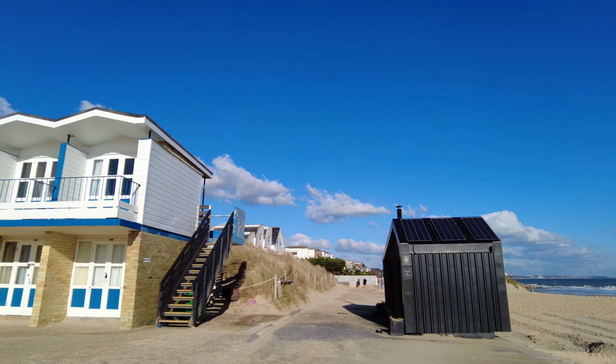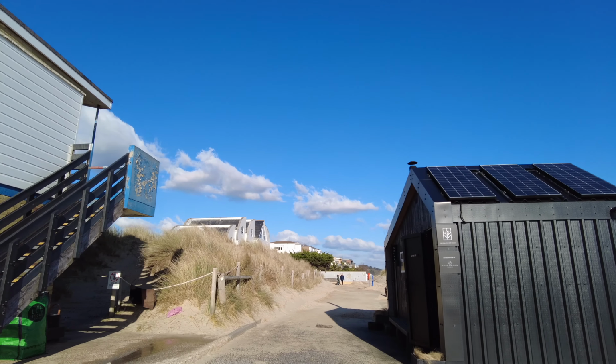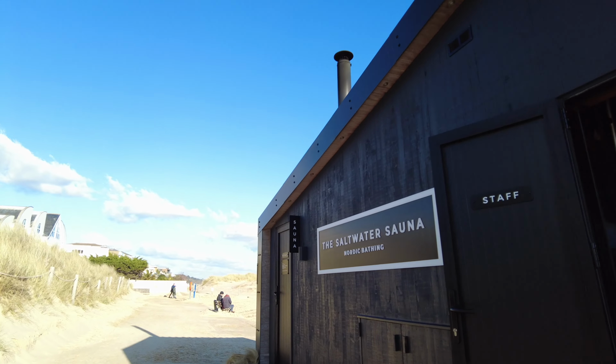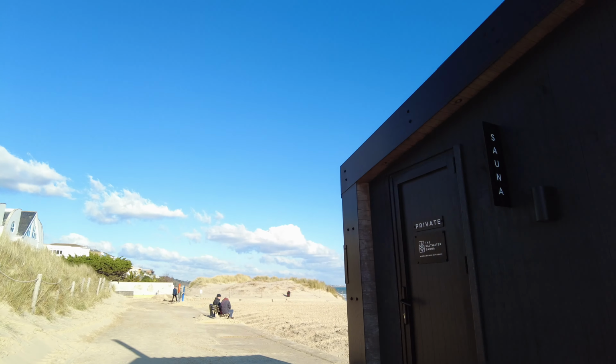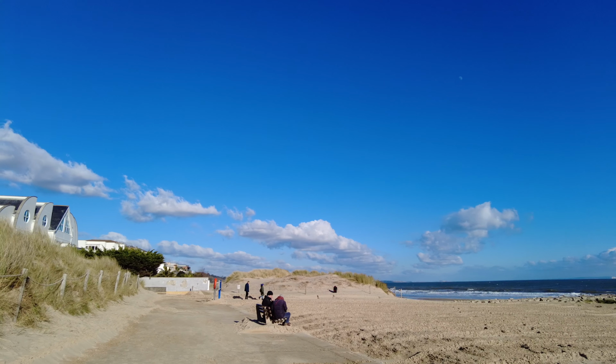If you are going for a dip, sea swimming is quite popular, so I suppose going out and having a nice little sauna session afterwards looks quite interesting. Saltwater sauna, this one's called, and yeah, I imagine that can get quite busy as well.